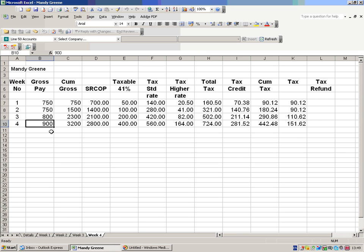In week 4, Mandy earns €900. Her gross pay to date is now €3,200. Of this €3,200, €2,800 is the amount she will earn at 20%, and the remaining €400 will be taxable at 41%. So by multiplying 2,800 by 20%, that gives us her standard rate of tax, which is €560. And by multiplying €400 by 41%, we get €164. When we add the standard rate and the higher rate of tax together, her total tax to date is €724, and this will be her gross tax figure.